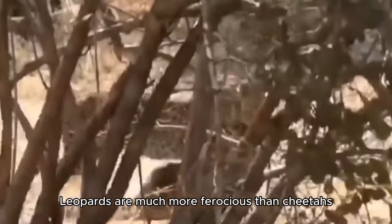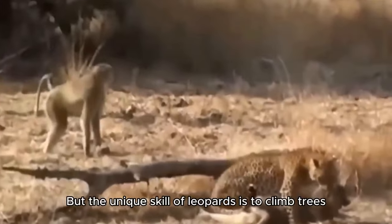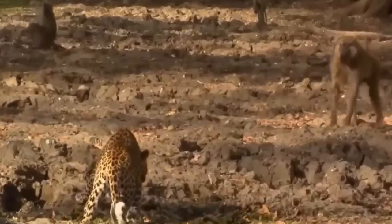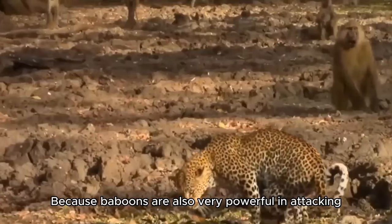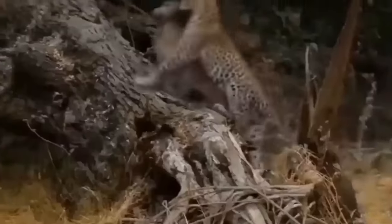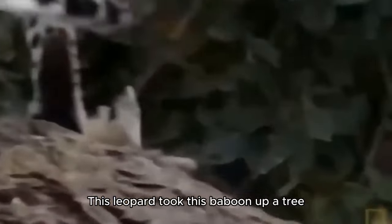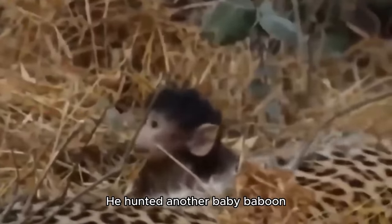Leopards are much more ferocious than cheetahs, a little weaker than a lion. But the unique skill of leopards is to climb trees. Facing a group of baboons, he is a little scared too, because baboons are also very powerful in attacking. This leopard took this baboon up a tree. He usually hunts successfully, takes this prey to the tree and eats it. Only this way is safe. He hunted another baby baboon.